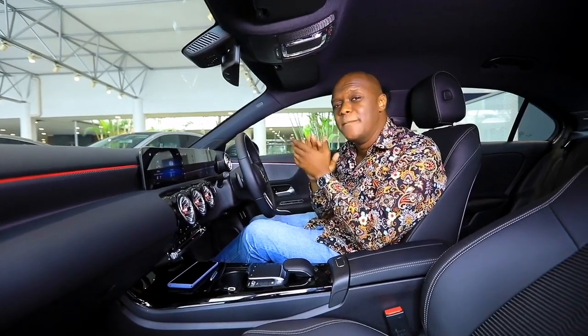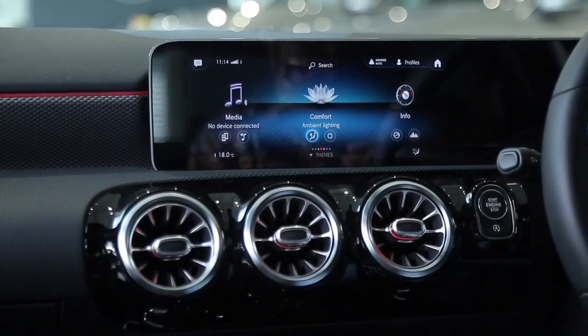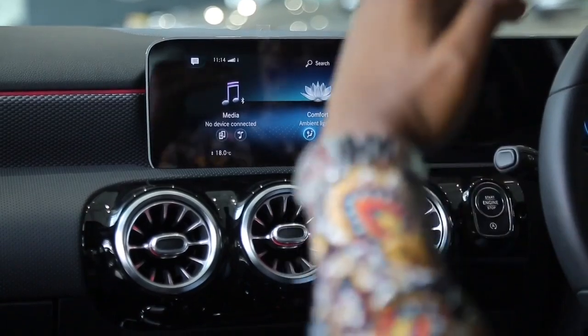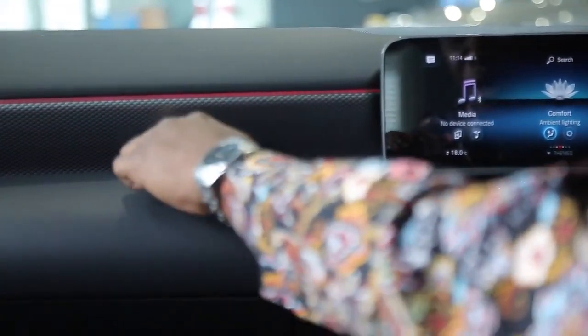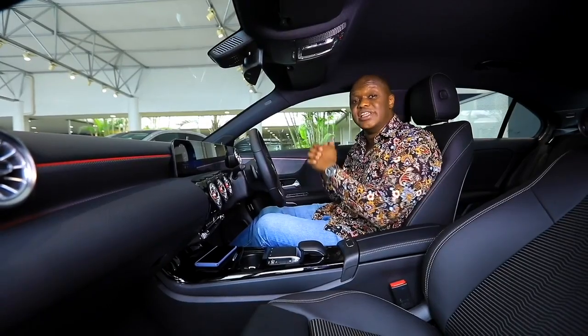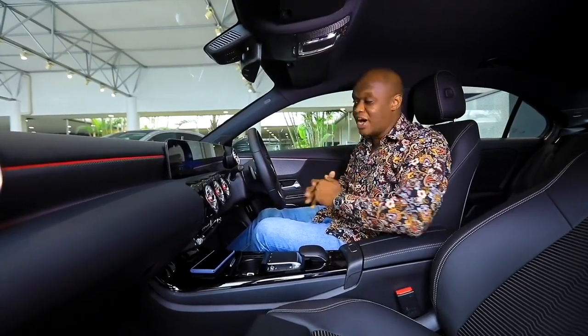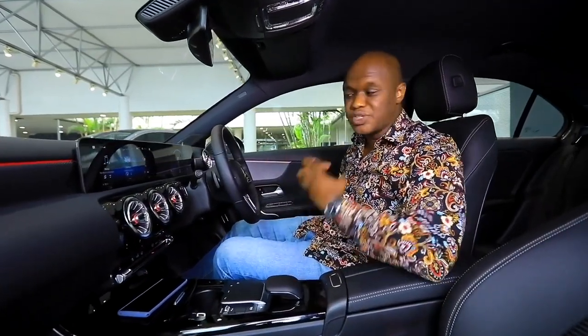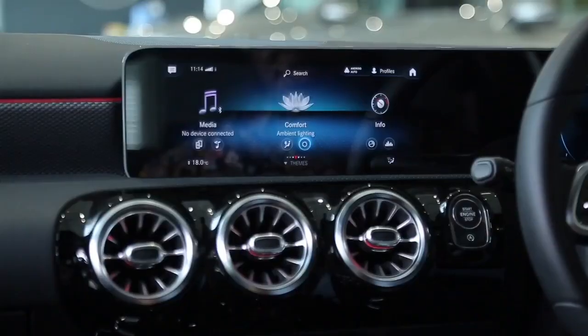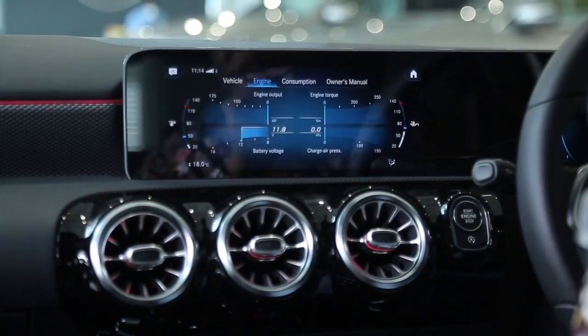You have up to 64 million colors that you can set. And in addition to that, you can actually set different combinations of colors. So like on the dashboard over here, the top strip can be red, the bottom strip can be blue. You actually match this car to yourself. Actually, the tagline for the A-Class is that it feels like you. It's all about personalization.